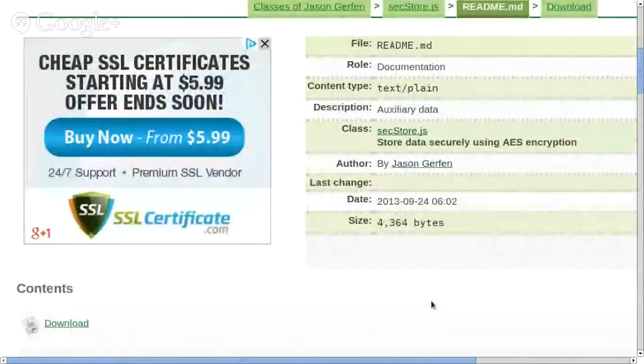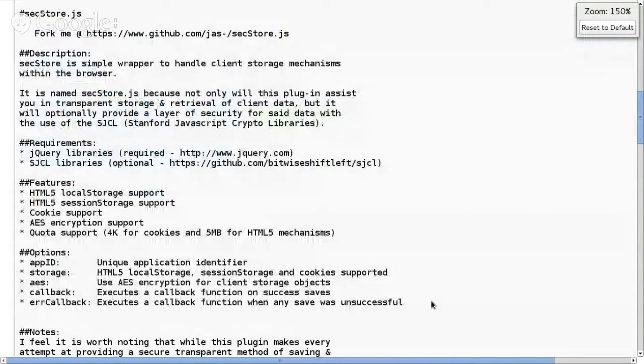So I open the readme file. I think you increased the font a bit too much. Okay. Yeah.